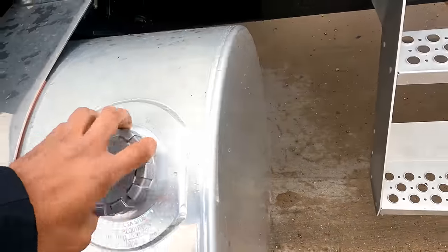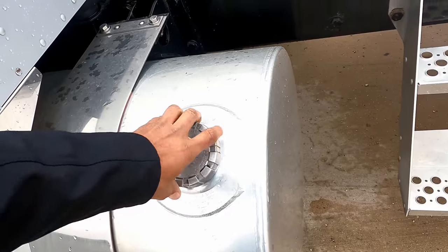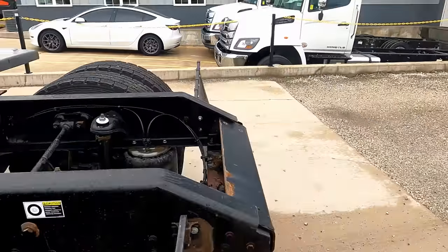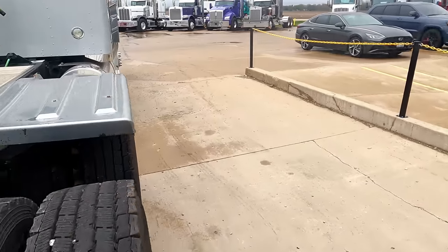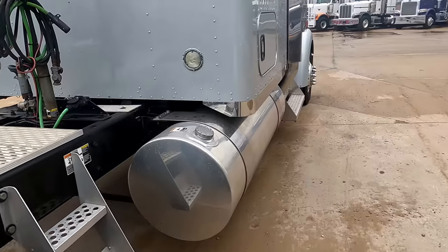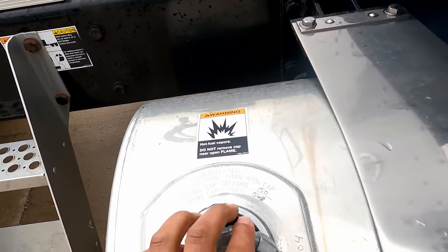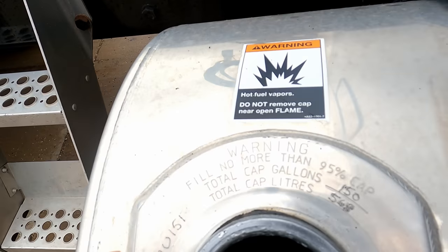It's definitely got fuel in there. When I was test driving it, the fuel light came on. I'm like, that's weird. And it shows close to between a quarter and a half, and these are massive tanks. Oh yeah. All right, as I said, guys, I made a deal on the Kenworth, and I'm here with Vince.